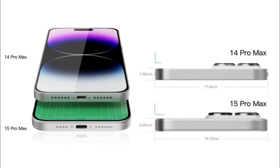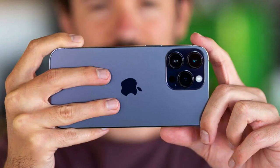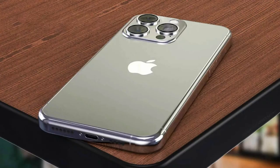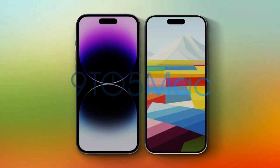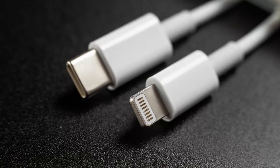iPhone 15 Pro Max cameras. Expect the iPhone 15 Pro Max to stick with the same trio of rear cameras as the iPhone 14 Pro Max, a main, ultra-wide and telephoto suite of snappers. That'll be fine by us as the iPhone 14 Pro Max is one of our top picks for the best camera phones.